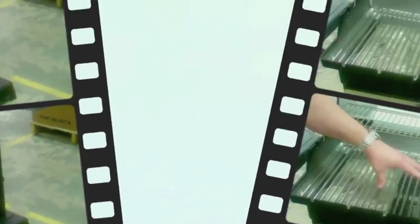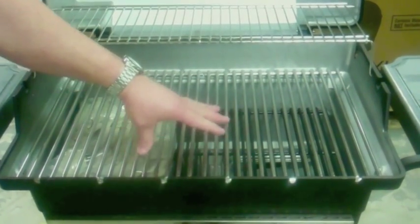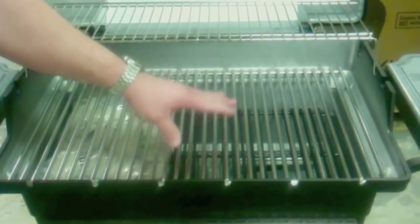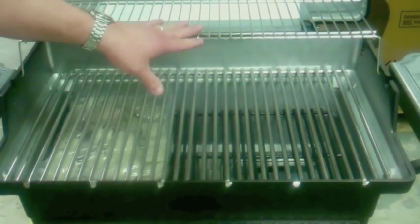In addition to the larger cooking surface and the larger burner, it also has the same warranties as the J&R. Lifetime on the burner, lifetime on the cooking grids, lifetime on the grate, lifetime on the warming rack.